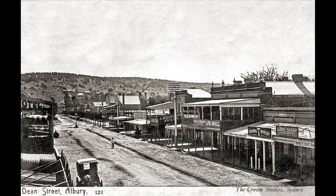We finish with a couple of photos looking west. The photo comes from about 1908, probably taken from the veranda of the Albury Hotel. The hotel on the left is the Albion. On show are the business premises on the northern side of Dean Street. Note the lady riding her bicycle in the middle of the street.